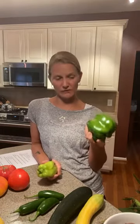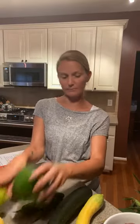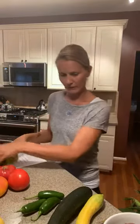We have peppers this week. So we have green peppers, same as last week, stored in the fridge until you're ready to use. Cubanelle peppers, stored in the fridge until you're ready to use. Both can be eaten raw, also can be cooked, roasted, grilled, thrown on salads. So lots of easy ways to use those up. Running out of room here.